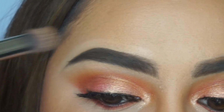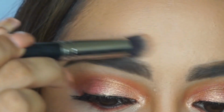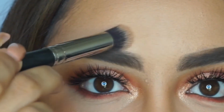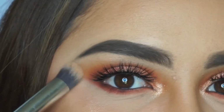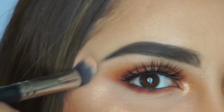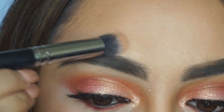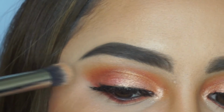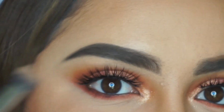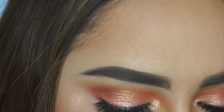And the same thing on the top. I just kind of push in on top. I don't really like to rub the top too much because I don't want to rub off any foundation. I just kind of press, like a little tapping motion, and it blends it in really nicely. So there's that brow, and then we're gonna go ahead and do the other side.